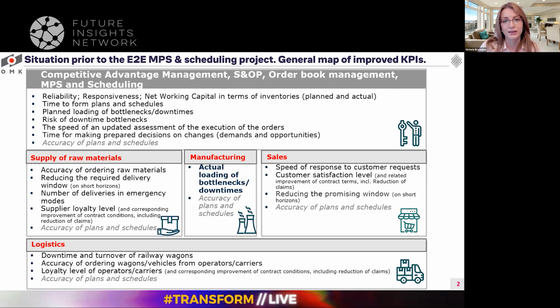And finally, scheduling on the production task horizon. Its role is to form production and shipping tasks that meet coordinated plans and control their execution. Here we want to focus on MPS and scheduling and their role in the company. So a few words about the touch points. MPS works with sales, supply of raw materials through the order book process, and prepares the input information for scheduling.